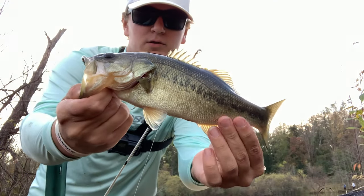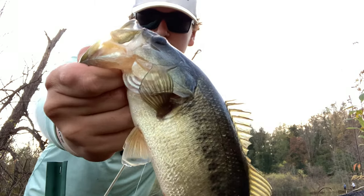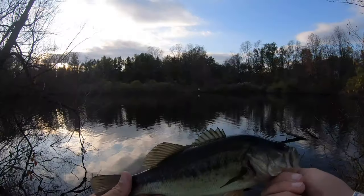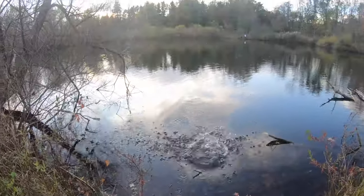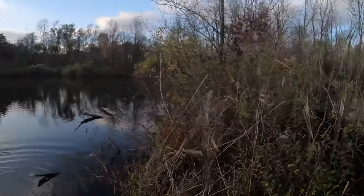Right there. Another little 1-pound bass right there. About 12 inches. So another little doinky for the day. Alrighty, right there, guys. Nice little close up of the fish. Toss him back in there. There he goes. Swims off beautifully. That's number 2 for the day.